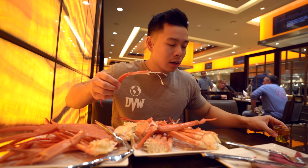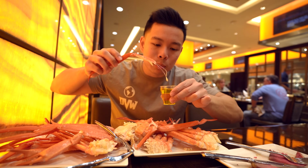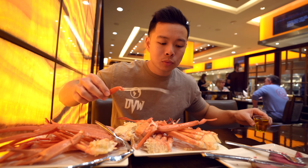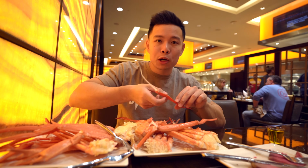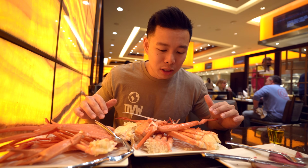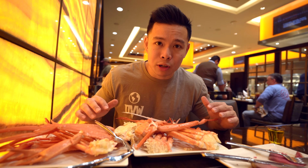Alright. Got another piece of leg right here. I'm gonna dip this with butter, see how it is. Ooh, that butter makes a nice savory fatty. So these crab legs are good, guys. I'm gonna kill the rest of these crab legs. These are a guilty pleasure right now.